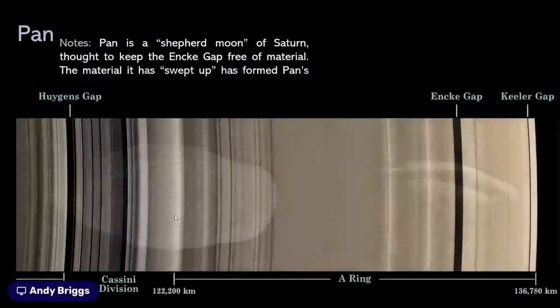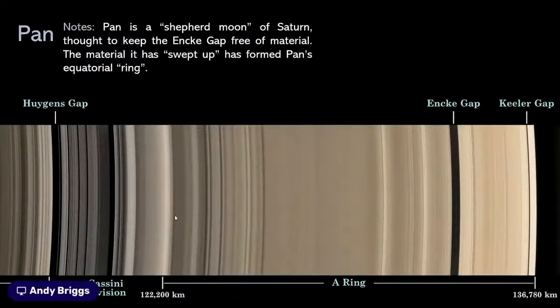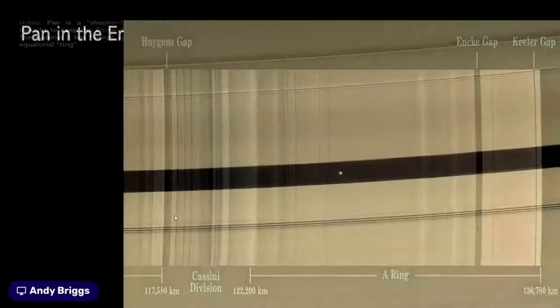Now, just so you know where we are, these are Saturn's rings. And you can see towards the right, there's the Encke gap. So we've got several gaps in Saturn's rings. We've got the Huygens gap. We've got the famous Cassini division, which was first seen by Galileo. We've got the Encke gap and we've got the smaller Keeler gap. And Pan actually patrols, if you like, within the Encke gap, sweeping up any material that has entered it from the rings. And here's an image taken by Cassini of Pan actually in the Encke gap. So that's a beautiful image of that little moon actually in the middle of the Encke gap there, which I think is an amazing image.